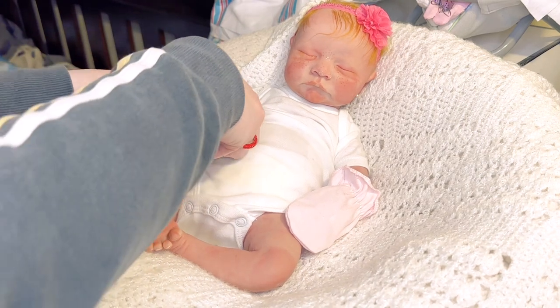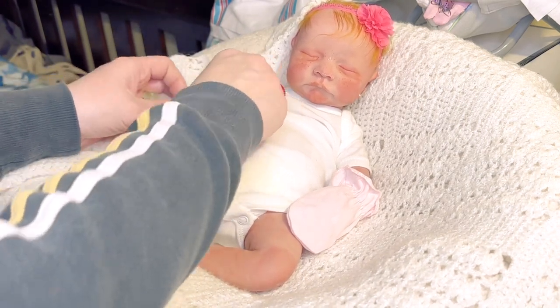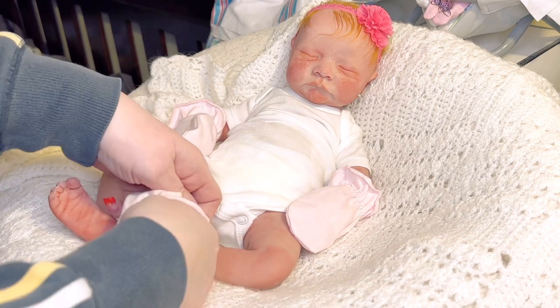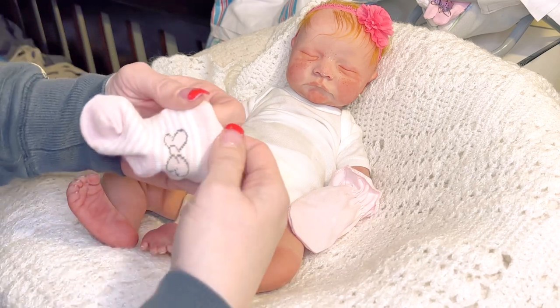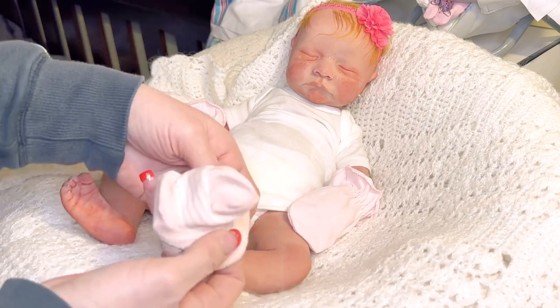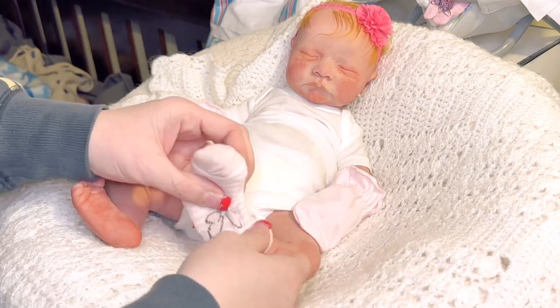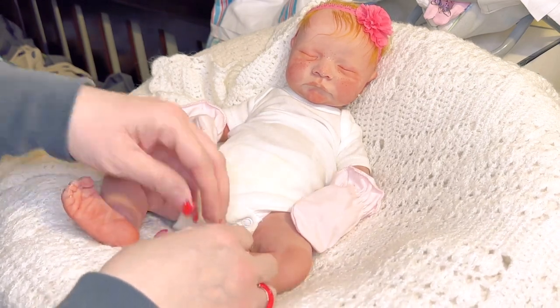So we're doing it in the pink. She's got that pink headband on, which is so cute on her. And her little socks. These socks are so cute. They've got the little bows on them, and they're pink and white. So, yeah, she's got really, really cute socks. They're really, really precious and cute on her.